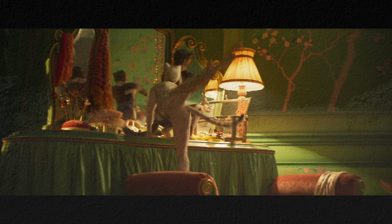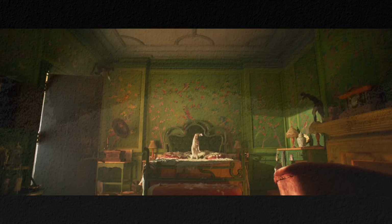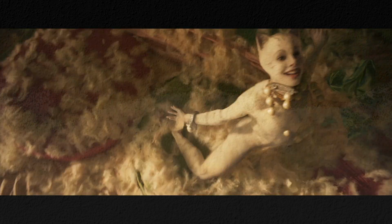They're inconsistent. The proportions are extremely inconsistent, and I don't understand them. But this is definitely Mungojerrie and Rumpleteazer, because we are in a dressing room, a bedroom. That looks like maybe Rumpleteazer with the pearls. Now Victoria's wearing the pearls and they're dancing.